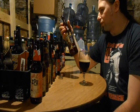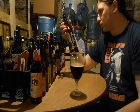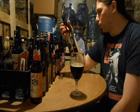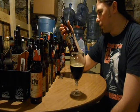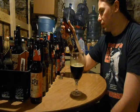And the ancients called it food for the gods. Good old beer. Chocolate, motherfucker.